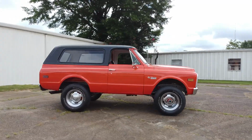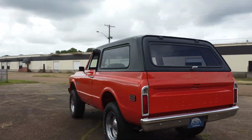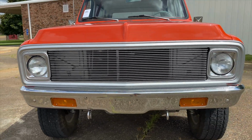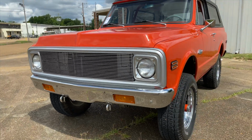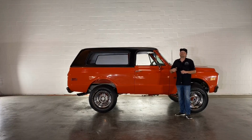You've got the exhaust. You, of course, have chrome bumpers front and rear. And you've got the really nice billet grille that really sets off the front of this amazing little orange Blazer. You know it's a cool looking style. You know you wanted one, and this is the one to have.